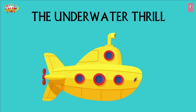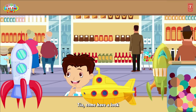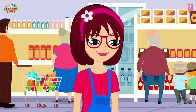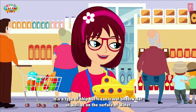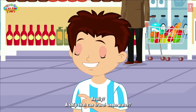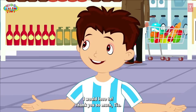The Underwater Thrill. Tia, come. Have a look. What is this? This toy looks unique. That's a submarine, Tofu. A submarine? Yes, Tofu. It's a type of ship, but it can travel underwater as well as on the surface of water. Really? A ship that can travel underwater? Yes, Tofu. Do you want to buy it? I would love to. Thank you so much, Tia.